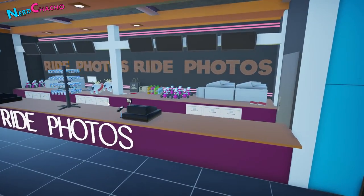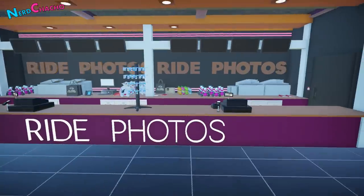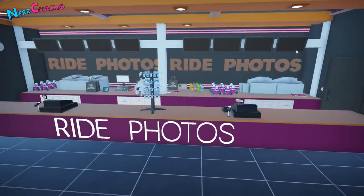Here's desk B for the episode. You didn't have to wait long. It's the ride photo booth. This one's slightly bigger because you've got more rows and everything, so you need to have a slightly bigger photo booth.